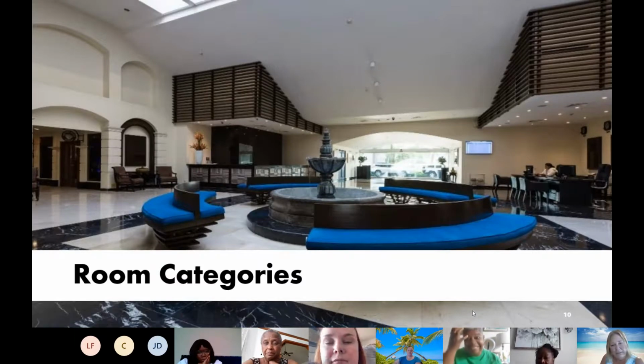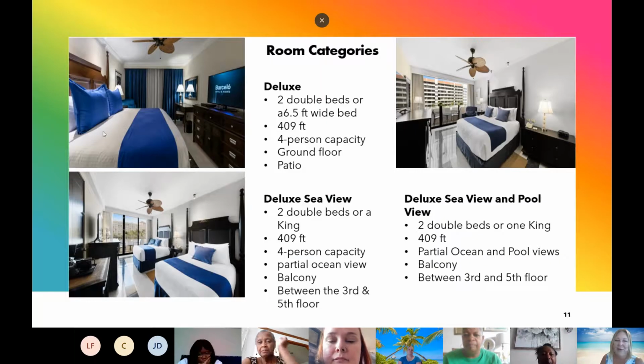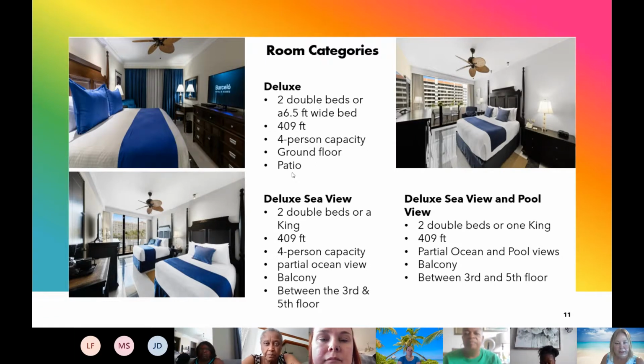All right, so here's your lobby. When you first arrive into the hotel, of course, this is your little check-in area over here. Now, the room categories. The deluxe room is going to be on the ground floor with a patio. It says it's a four-person capacity, but in all room categories, it's three adults maximum. So you can have two adults and two children, three adults and a child, but it's a four-person capacity with three adults max. So we have the deluxe, and then a deluxe sea view, which is actually our ocean view.